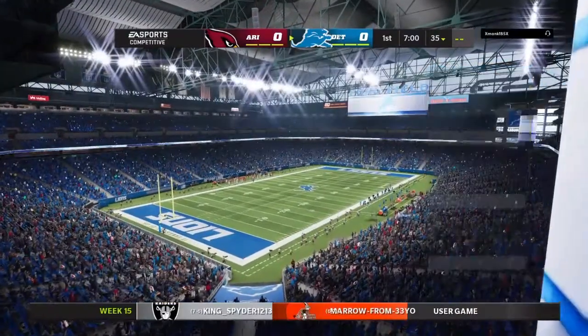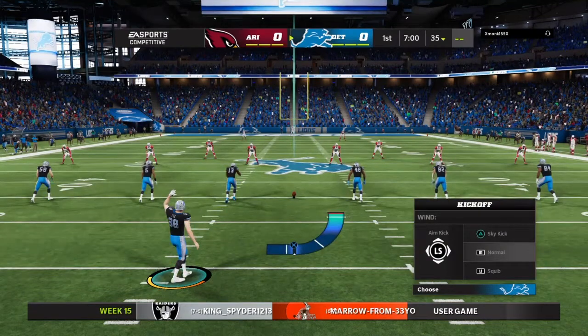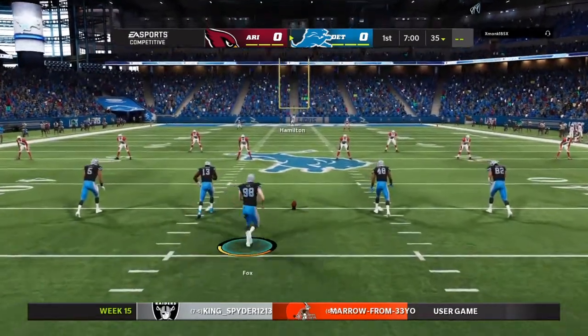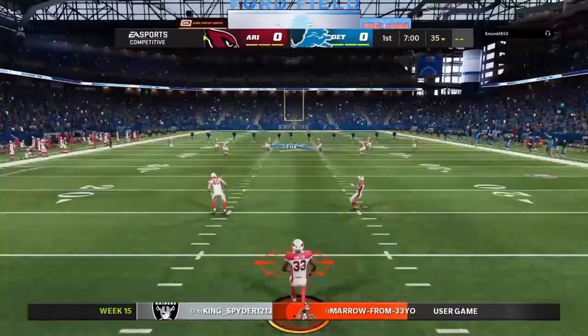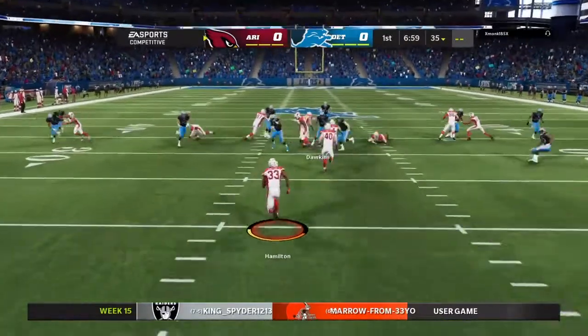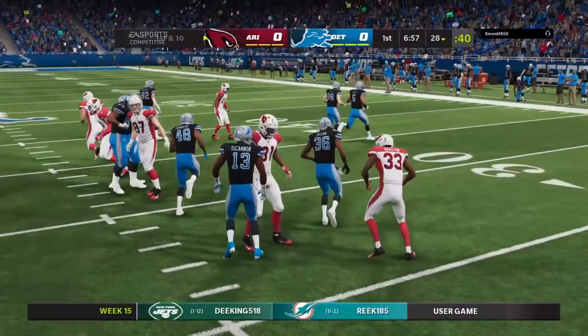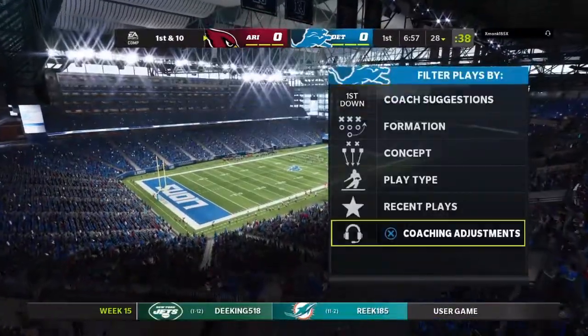as they will match up with the Arizona Cardinals. Get strapped in. It's just about time to get the party started. And we are underway from Ford Field. From the 10. And they will wrangle it down a couple yards shy of the 30.